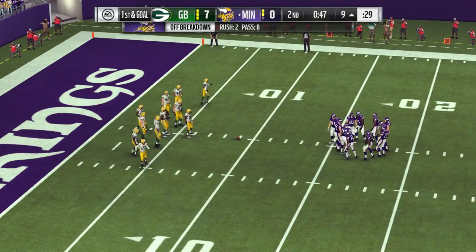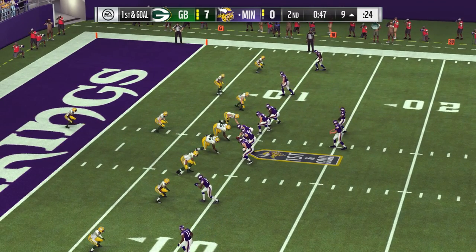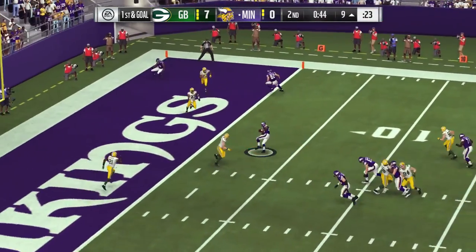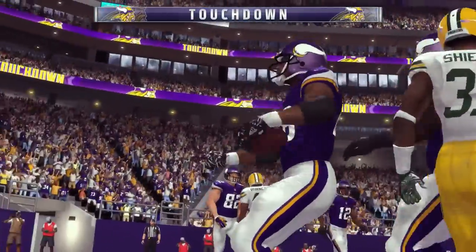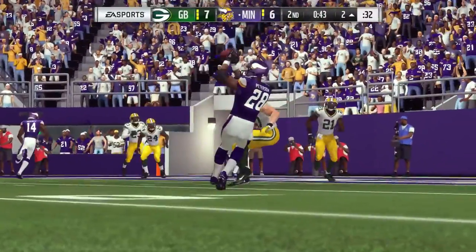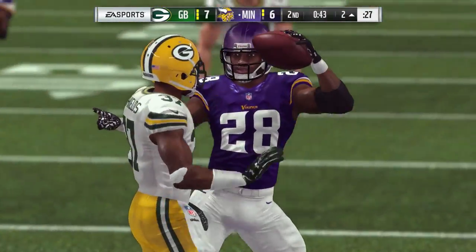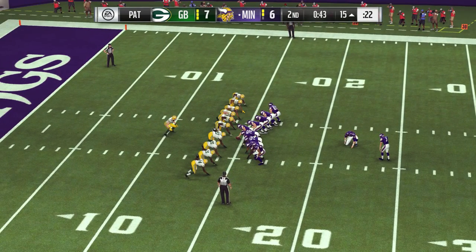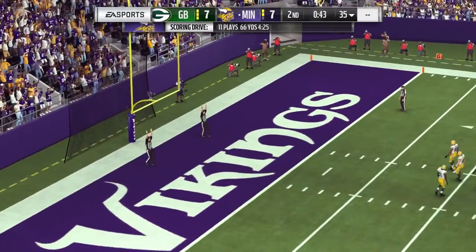And the offense readies for play number 10 of this series. To the air again with Bradford. He's going to flip one out here to his running back. And he'll get into the end zone. Touchdown, Minnesota. Adrian Peterson, a 9-yard touchdown grab. And the Vikings are an extra point away from tying this thing up. Blair Walsh on to attempt the extra point. It's good, and we're all tied at 7 apiece.